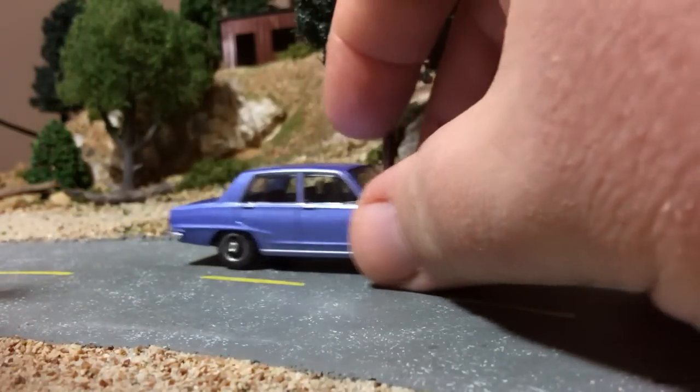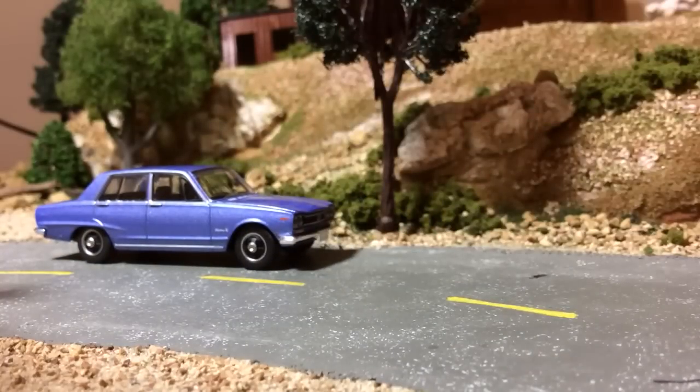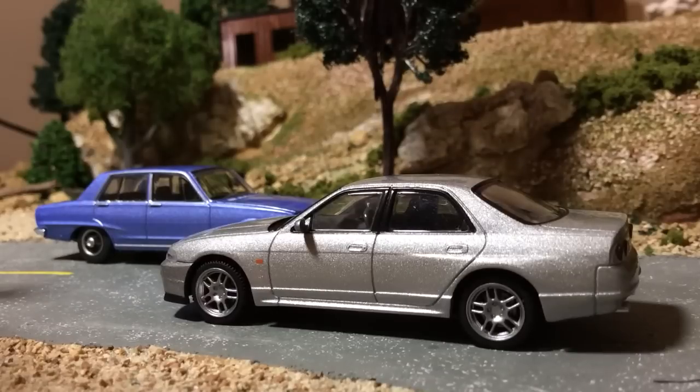So this is a vintage Skyline from Tomica Limited Vintage. Most of their castings are vintage. However, they do have some more modern castings like this one here, which is just an Autotech R33.